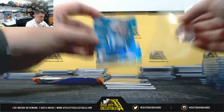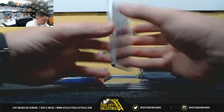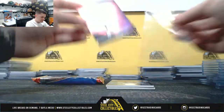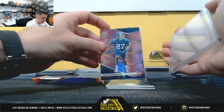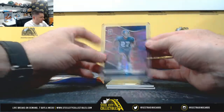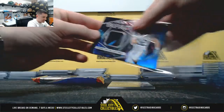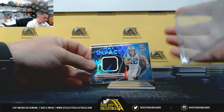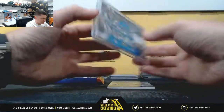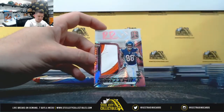TJ Hawkinson. 13 of 50, 3. DeAndre Baker. 21 of 25, 1. Christian McCaffrey. Seen a lot of these neon marble or nebulas. Haven't seen any gold vinyls yet. One of two. Riley Ridley.